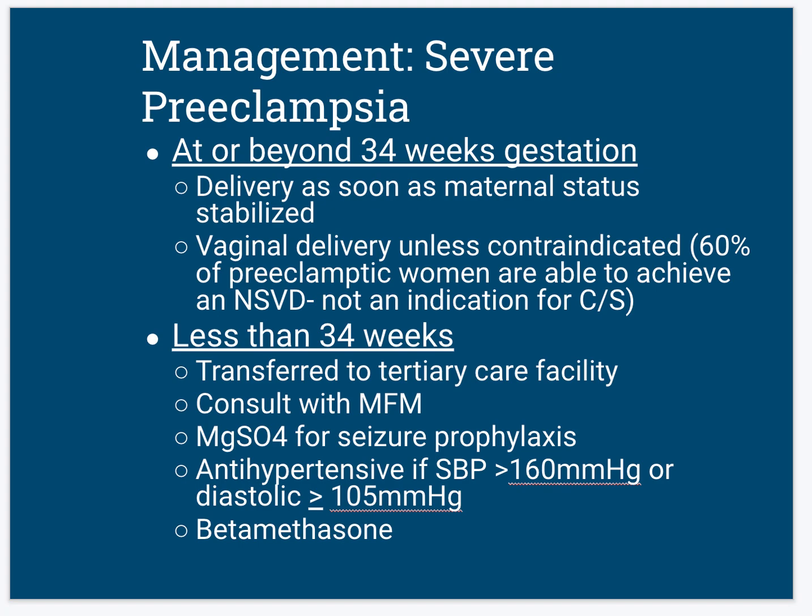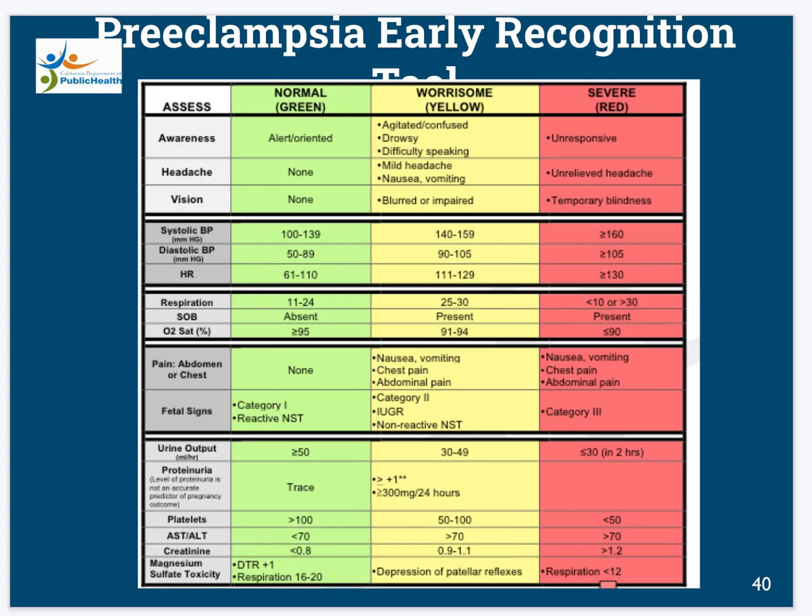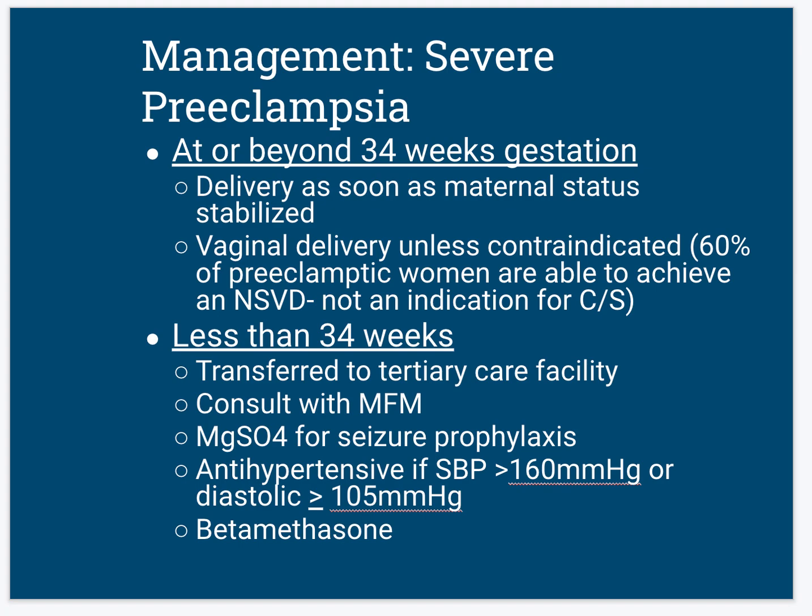Management for preeclampsia with severe features is delivery as soon as they're stabilized, vaginal delivery unless contraindicated, and if it's less than 34 weeks, then they have to be transferred to a tertiary care facility where they would work with MFM, and you can see we give betamethasone to get them ready.